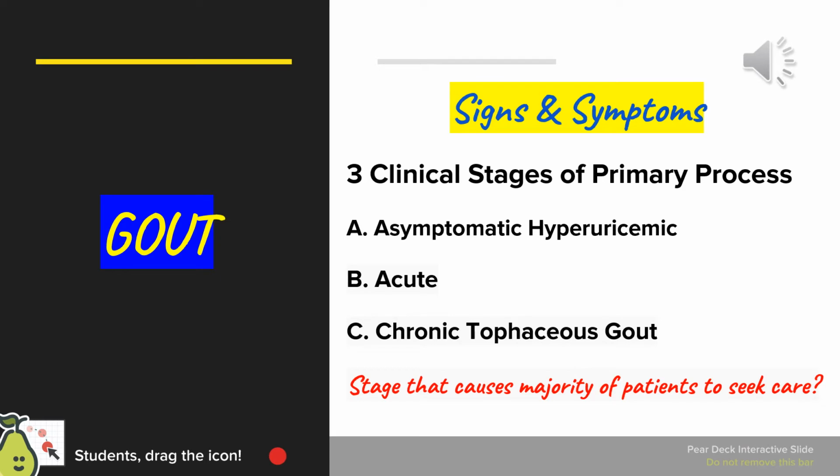The signs and symptoms of the primary process occur in 3 clinical stages. Asymptomatic hyperuricemia is just that. There are no symptoms and no treatments for that stage. The acute stage is extremely painful and occurs in 1 or more small joints. The great toe involvement is typical. The ESR, or erythrocyte sedimentation rate, is high, as found in osteoarthritis.